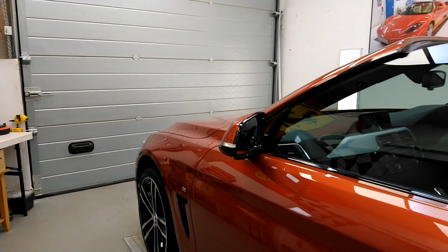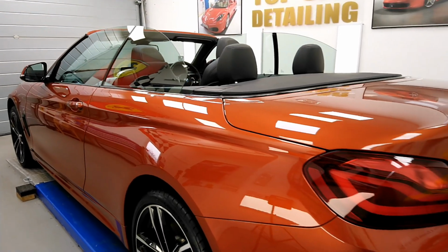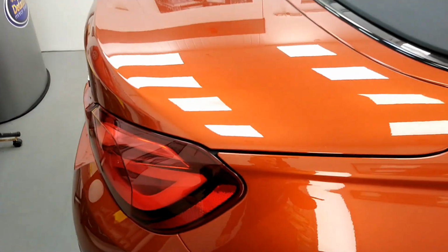This car needed a 2-stage machine polish overall to remove all the defects like swirl marks, holograms, marring marks in the paintwork. And as you can see now, the depth of reflections there in the paint.